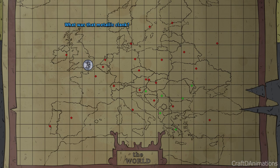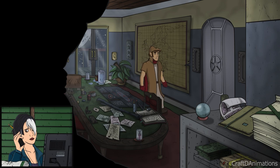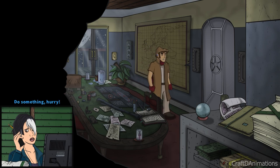What was that metallic clank? That, my dear, was the sweet sound of success. Safe is open. That means its mechanism was just a smokescreen. Very ingenious. But why did the doctor give me suggestions on how to solve the riddle of the Citlalique? Maybe he was feeding the challenge by giving you some hints. I hope next time he sends a few pistachios instead. I love pistachios. Alice, I hear steps in the hallway. Do something, hurry!